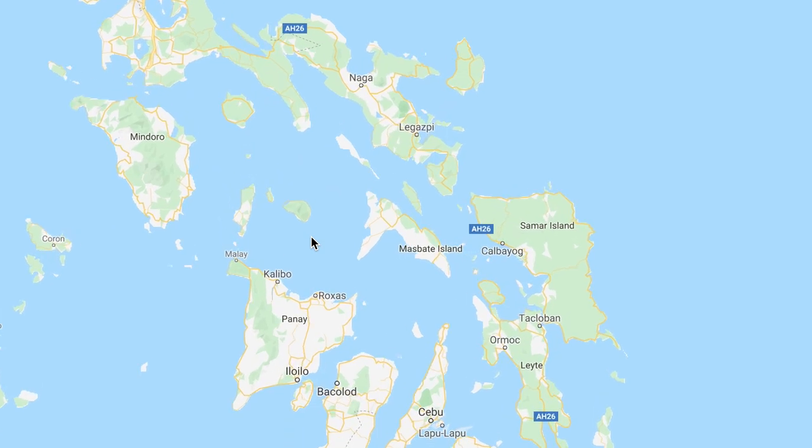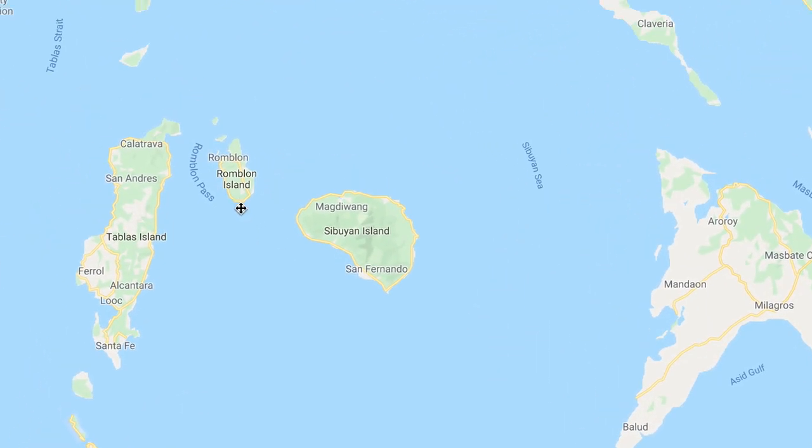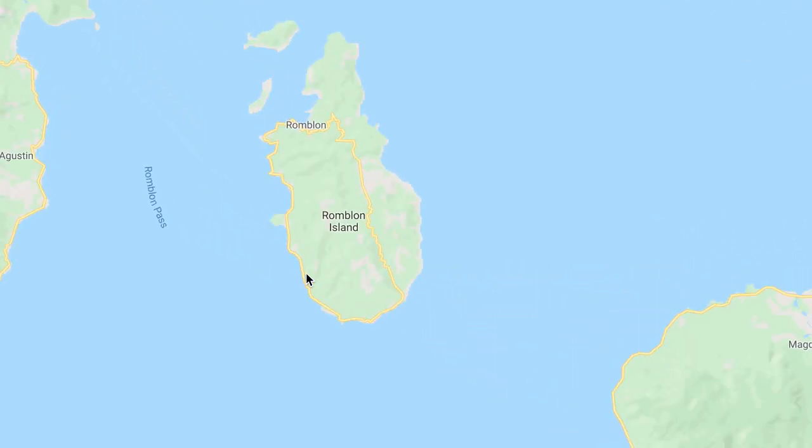And to get to Romblon, you should probably just fly into Tablas Island, which is a bigger island next to it. Or maybe even Boracay. And then you could take a ferry over to Romblon. So, yeah, I highly, highly recommend Romblon, as well as all the other locations on this list, and on part one. And on part three, probably.